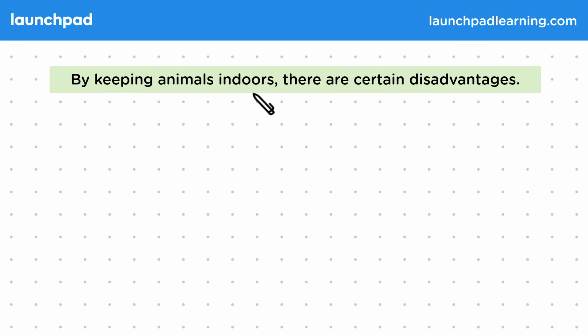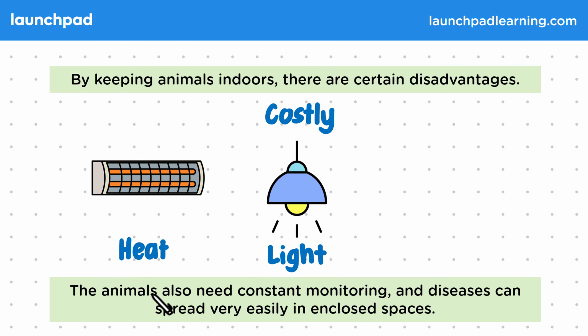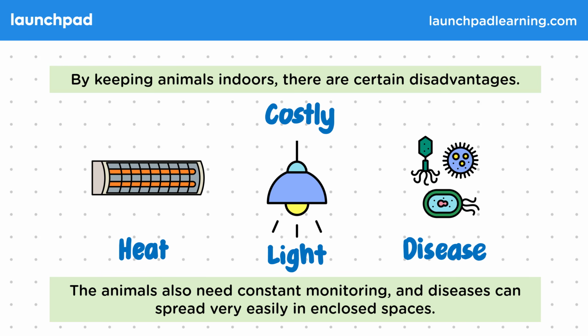By keeping animals indoors, there are certain disadvantages. This involves an increased cost to farmers who have to pay to heat and provide light for their animals. The animals also need constant monitoring, and diseases can spread very easily in enclosed spaces. More diseases mean more vet costs and also a potential loss of animals and hence profit. This is also bad for the welfare of the animals.